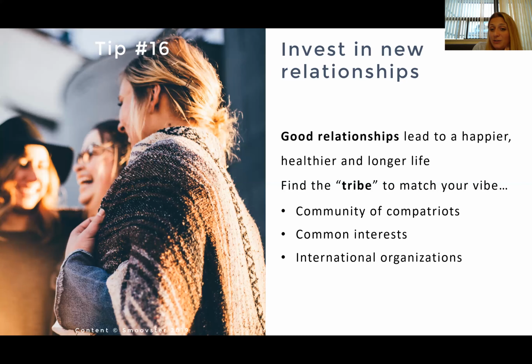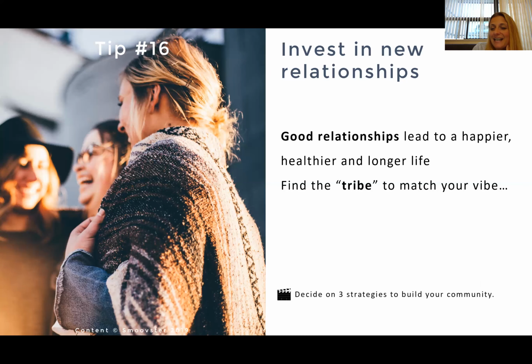You can join international organizations. For example, you can join Rotary or Lions or Toastmasters, whatever it is for you. And of course, you can create new relationships by spending more time getting to know your colleagues better, spending time with your neighbors or inviting them over, or meeting friends of friends. So decide on three strategies to build your community.